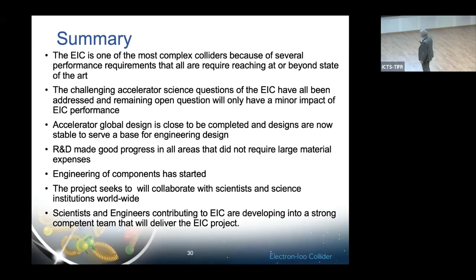Okay, yeah, so I'm not sure whether I mentioned the RF frequency. 591 megahertz is the frequency of the cavities, and we will procure these in industry. The market for solid state RF amplifiers seems to be growing, whereas klystrons are becoming more and more difficult to get. So for machines in the future, going with solid state amplifiers is a must. And there's a growing industrial base for this now.